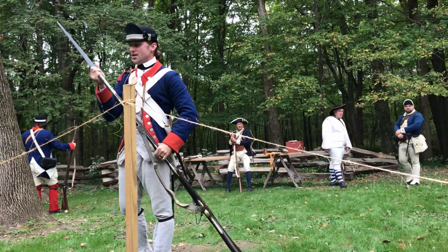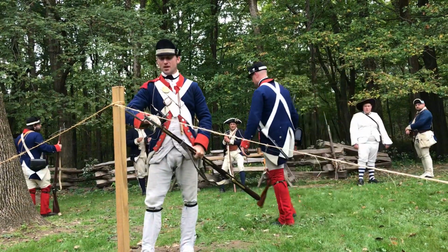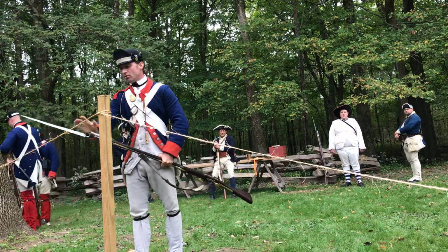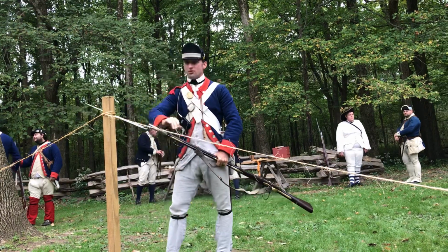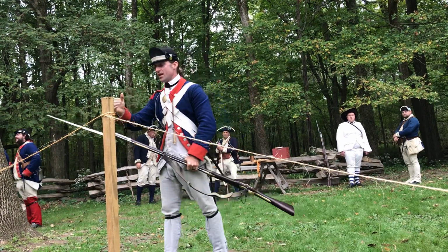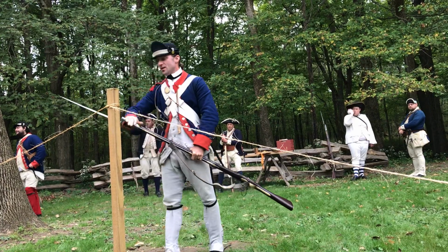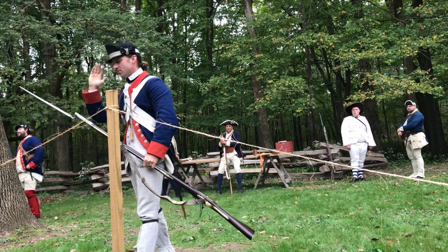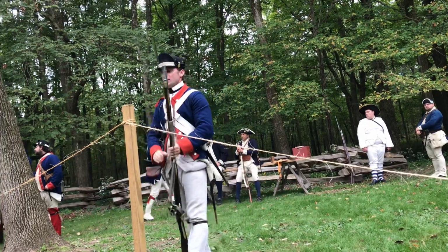The other thing is this is a socket bayonet, which was a new invention of the time, and you can see the bayonet goes over the barrel. So I can actually load and fire while my bayonet is fixed. The previous generation technology was a plug bayonet, which was a knife that you stuck in the barrel. You would actually have to take time to fix your bayonet, which in the middle of combat, when people are shooting at you, you don't have a lot of time.